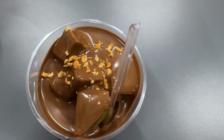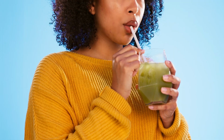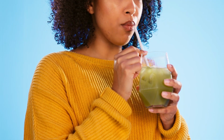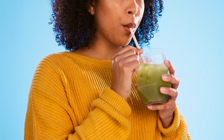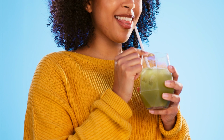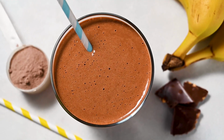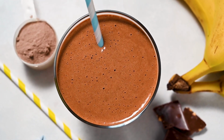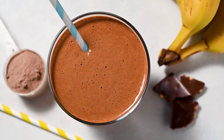Today, I will be making lose weight with a chocolate smoothie, the Cacao Bliss way. Are you looking for a delicious yet effective way to shed some pounds? A chocolate smoothie might not be the first thing that comes to mind when you think of weight loss, but when made with the right ingredients, it can be a game changer. Today, we're diving into how you can lose weight by sipping on a chocolate smoothie made with water and Cacao Bliss, a unique superfood blend.